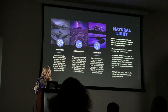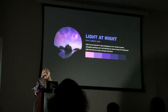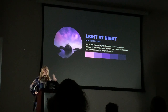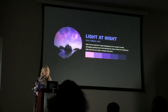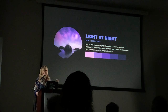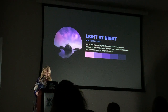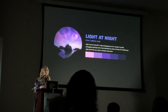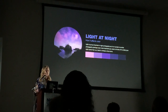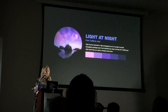I want to touch on the light at night because, as we learned before, light affects color in very specific ways, and especially at night. Light is just as important in night photography as it is in sunset or sunrise photography. Maybe even more important, because it takes a lot less light to affect your night photo than it does to affect your day photo. So you need a lot more light to change anything during the day.